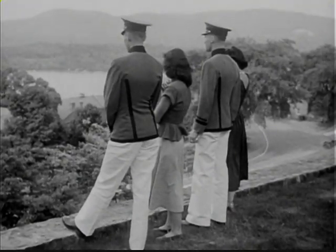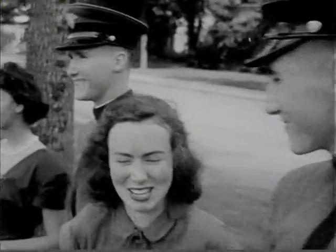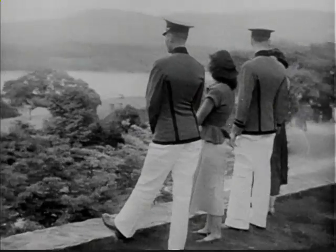Life at the Point is not altogether Spartan. There are bright moments when dates can be wooed by the charm of the uniform and the setting of the Point itself.